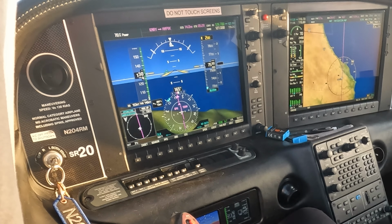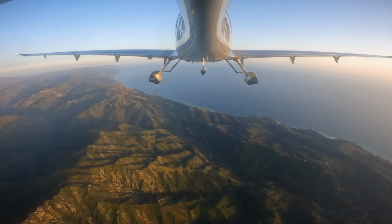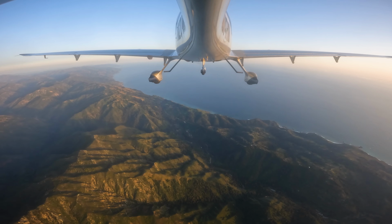Hands on the controls. 23.8. Okay, get a firm grip. Just do gentle turns, okay? Gentle turns. Now, let's turn.